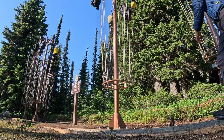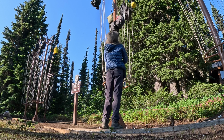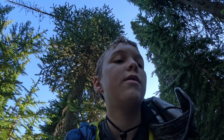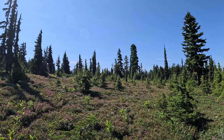Okay, so it is the morning of day 2, and today we're gonna do Panorama Ridge after we eat some food. The mosquitoes are insane. They've been like eating us alive. Alright, so we are on our way to Panorama Ridge now.